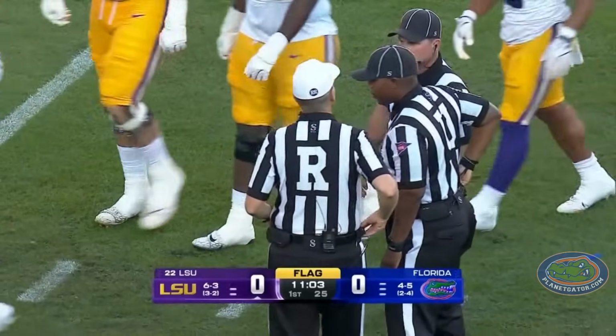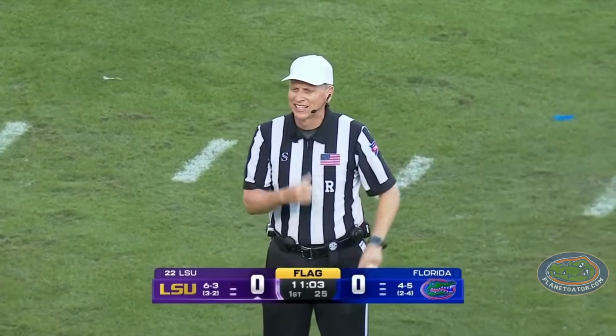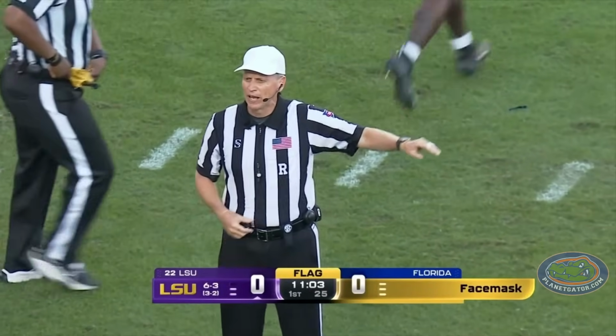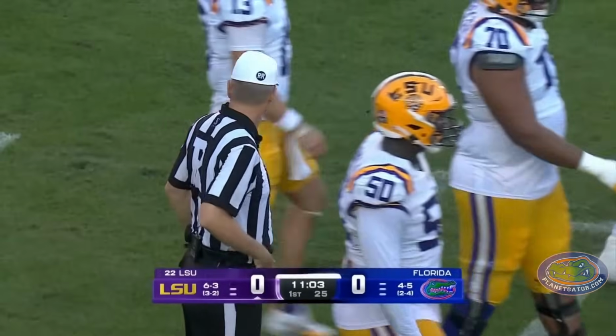Stations 10 seconds for ID. It's all yours. 10 seconds on the Gators. Personal foul. Face mask. 15-yard penalty at the end of the run. Automatic 1st down. It's the right call. It was just a late flag.